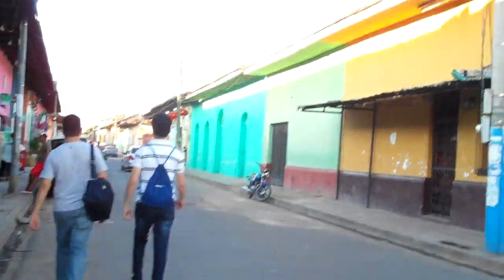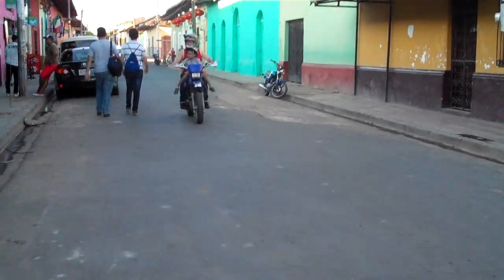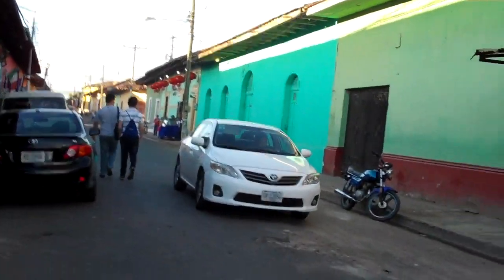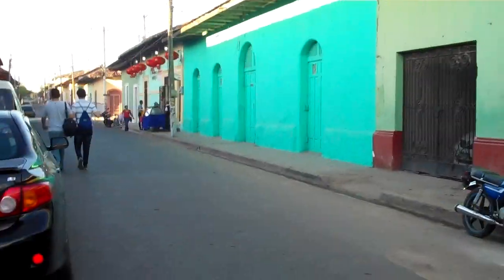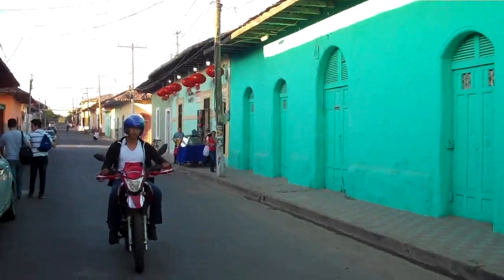And down this road, I don't know if you can see it, all the way in the back, there are lanterns. I think I'll take you there. It's the Chinese restaurant in town that I know. I think there's a couple others, but this is the one I've been to. So we're walking off the left of La Calzada, and it's called Año Nuevo, New Year.